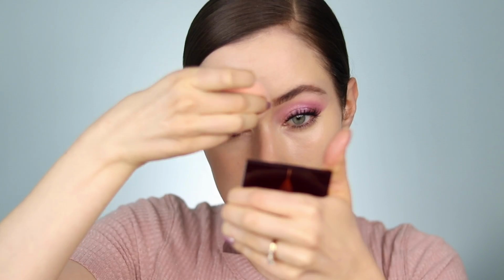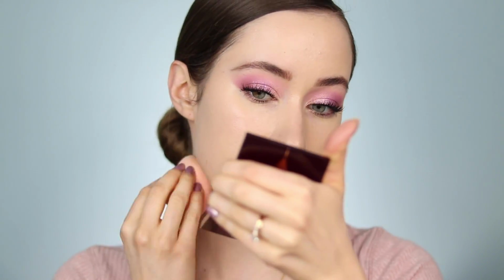But I'm loving how this is blending out. It's also building really nicely and it's not looking cakey or too matte. I really like the finish of it, but it's also not too glowy. And I think it's kind of funny because the name is Sheer Glow, but I don't feel like it was very sheer. It's a little bit glowy. I feel like my skin looks healthy.